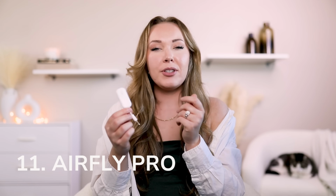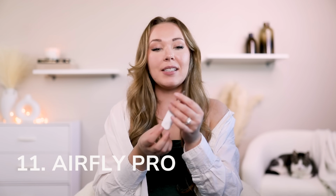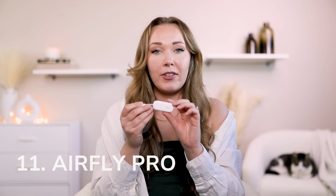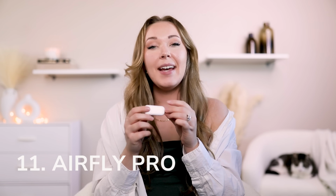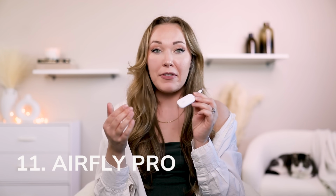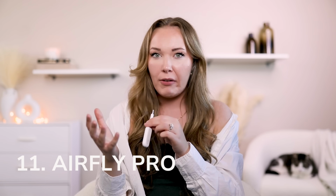And that way you don't have to use the cheap headphones that they give out if you don't have a pair that has an aux end. Super cool little nifty travel gadget. So that's what the AirFly does. This is the AirFly Pro, which is a little bit different and even cooler because you can pair multiple sets of headphones to this device and watch a movie with your travel buddy.